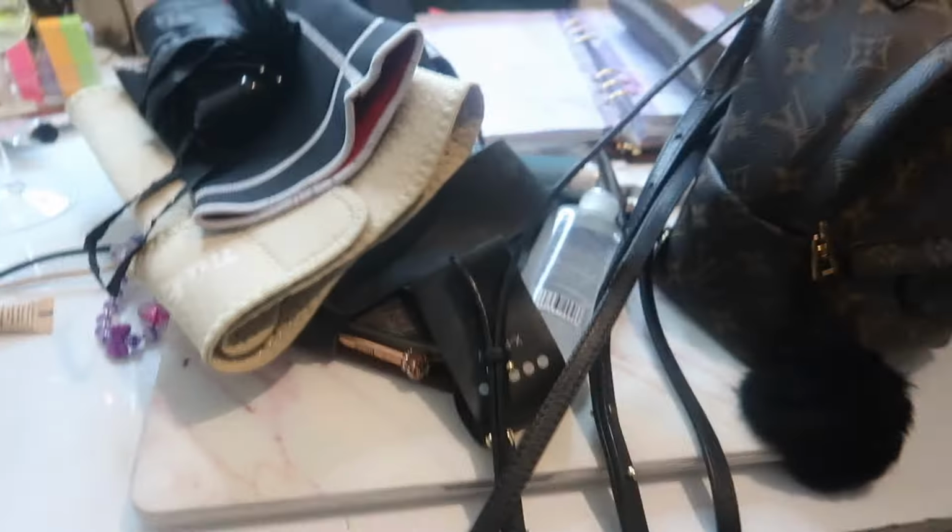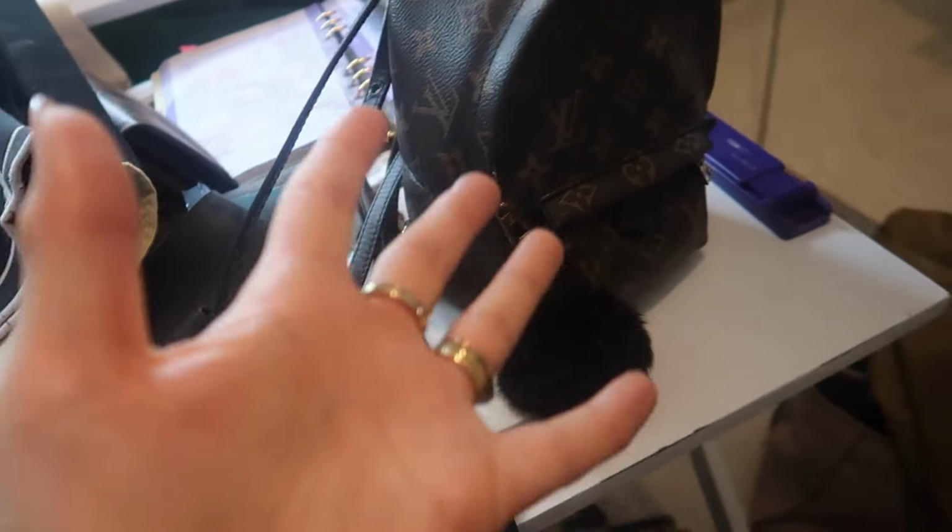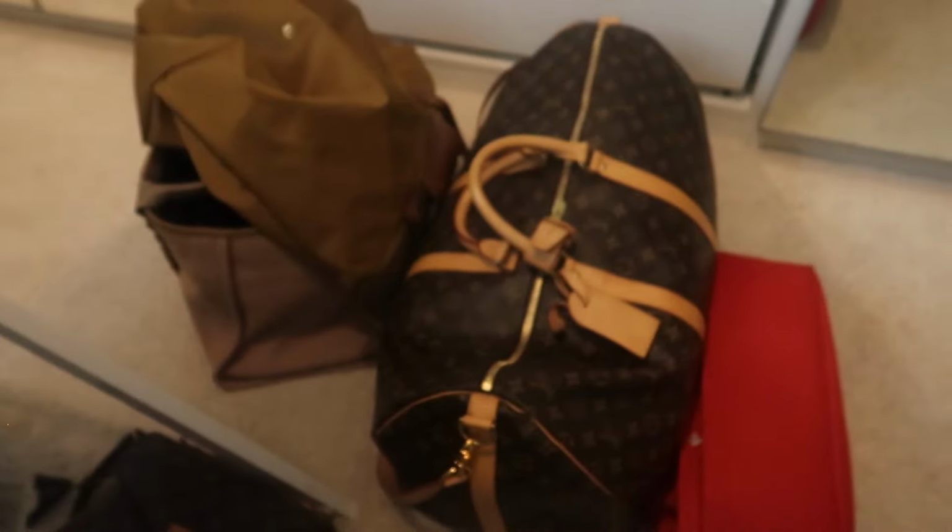I've just done a quick review on the Neverfull because it was requested I do one. I've also done a quick shorts video on this Dior lipstick. Everything out of the Neverfull, and then of course you bring out other bags and other bags and other bags.